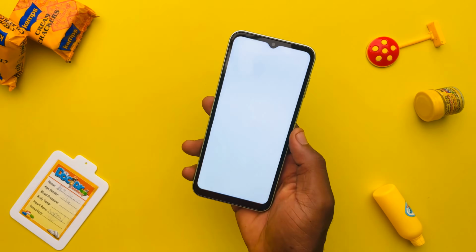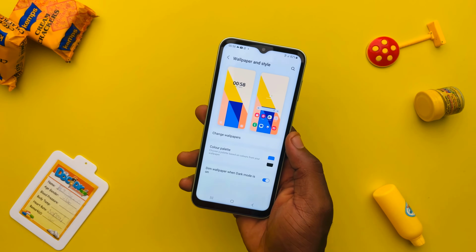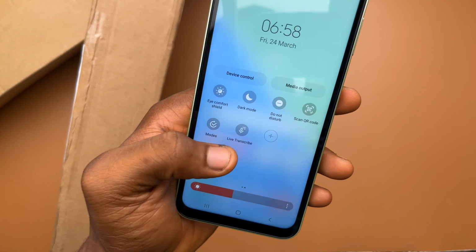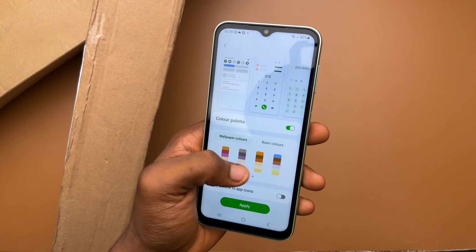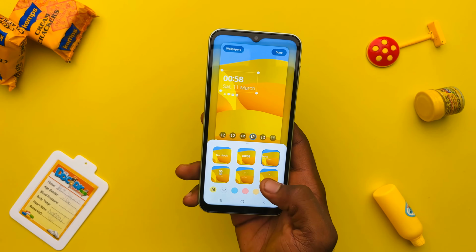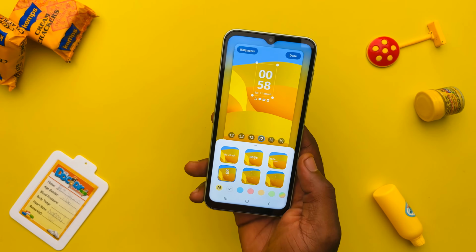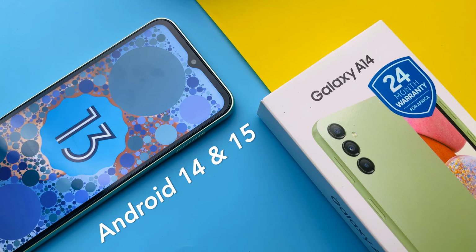Now, even though the A14 comes with a core version of One UI 5.1, it still gives you almost the same experience, as you get Live Transcribe, Material You and its color palettes, the new iOS 16 inspired customizations from the wallpapers to the lock screen settings, but we also don't get some key features like a native screen recorder or Bixby or Smart View. But even with that, the fact that you get 2 years of major OS updates on this phone is a big win, because most phones in this price point don't offer that.